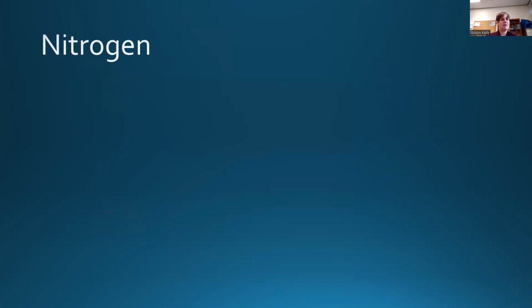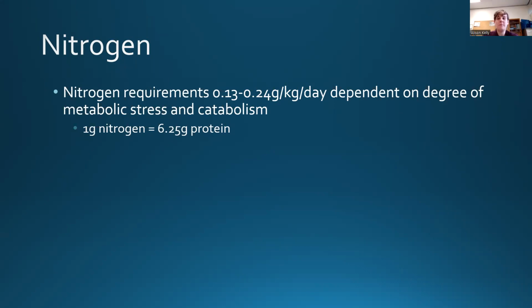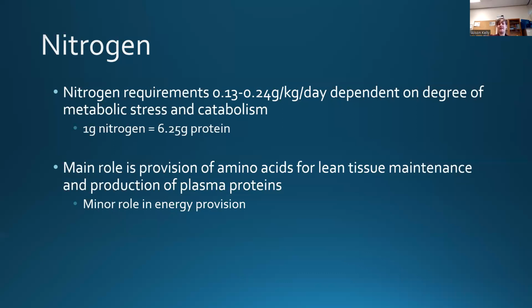So I mentioned we talk about nitrogen. When it comes to nutrition, most people are more familiar with the concept of protein. But nitrogen in PN is generally just another way of talking about protein, in a more basic amino acid availability for muscle building. Your nitrogen requirements are about 0.13 to 0.24 grams per kilogram per day, dependent on clinical picture, catabolism, and metabolic stress, and that's about 0.8 to 1.5 grams of protein a day. A gram of nitrogen is just 6.25 grams of protein, and once you know that, you can switch from one to the other pretty easily. The main role is provision of amino acids for lean tissue maintenance and production of plasma proteins. There is a little bit of energy provision from nitrogen, but generally we like to save that for lean tissue.